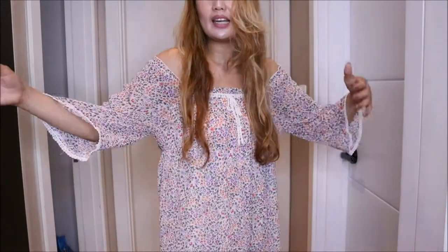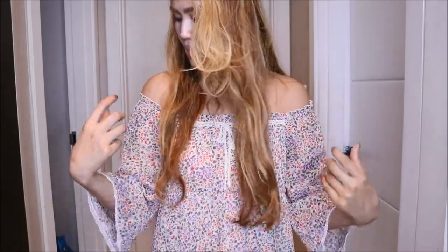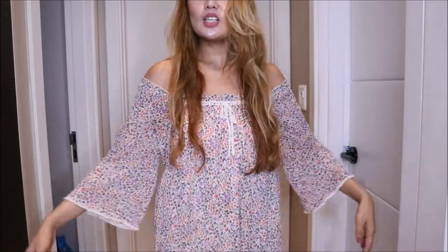Napakaganda niya and very flowy siya sa katawan, hindi siya irritable o hindi siya uncomfortable. It made me feel very comfortable kasi nga manipis lang yung tela niya. And dahil nga I have been loving some floral dresses lately, isa ito sa mga favorite dress ko na nabili ko. Super mura lang siya, guys. And for disclaimer, hindi ako nagbabrag dahil I love watching this kind of video as well on your YouTube channel. And yes, ito nga pala siya.